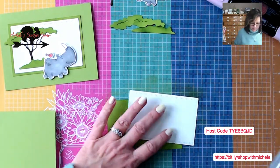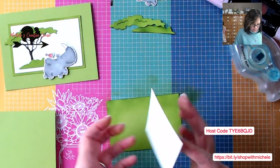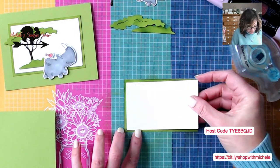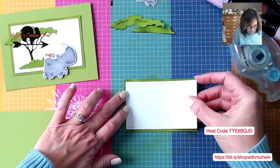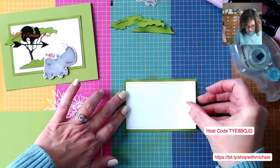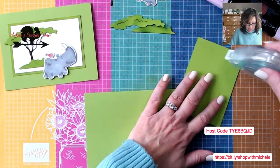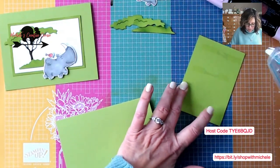Just going to grab... I use my grid paper to help me line things up. Doesn't make it perfect, but I do think it does help me. This colored grid paper was on the clearance rack, but we looked over the weekend and I think that it has sold out.